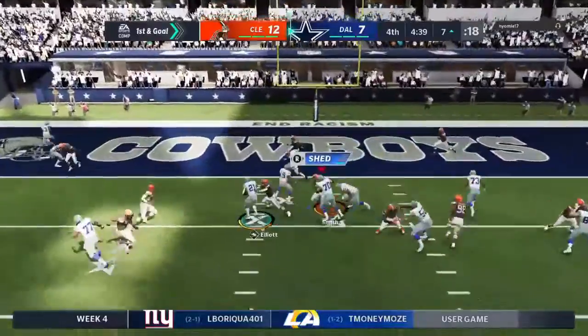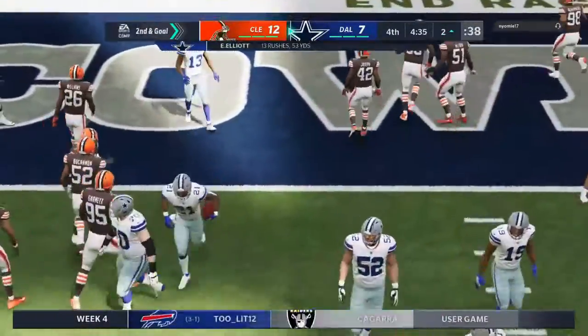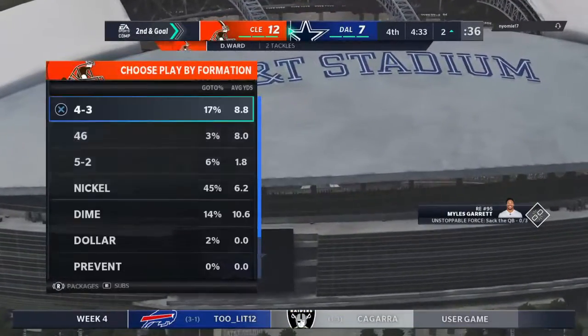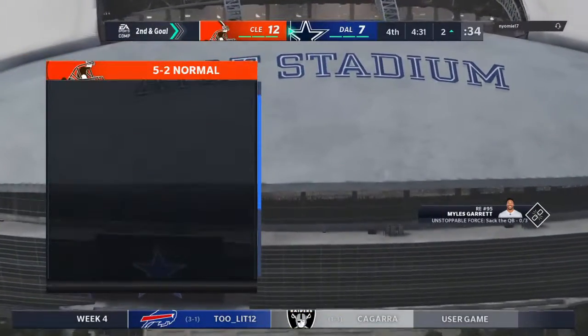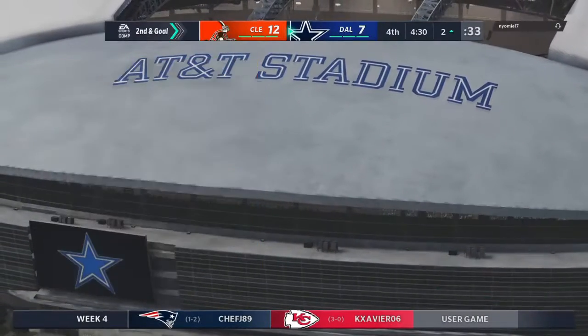Now Elliott. And he's able to get it down to the 2-yard line. It'll be a gain of 5 there as they move closer. It's 2nd and goal. They're mounting a nice drive here. Good chunk of yardage there again. O-line, they've been solid this drive.